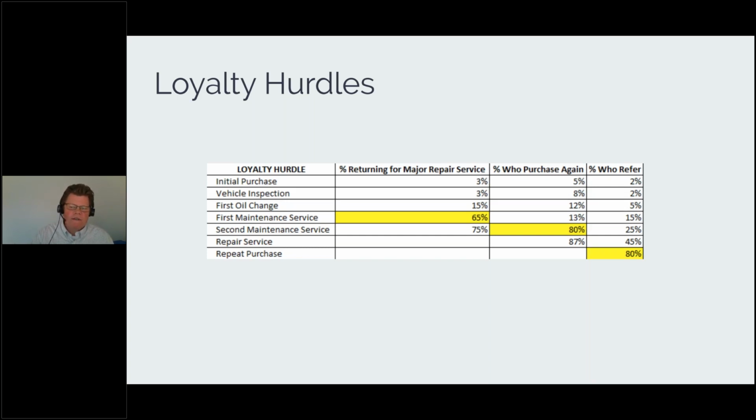Look, referrals are tougher to get, but if you get them to that repair service, then you have a much higher chance of them referring, almost 50%. And then if you get them to that repeat purchase, 80% of them are going to refer. So they all tie together, but the key is identifying what those loyalty hurdles are and which ones are the most important in your customer's life cycle.